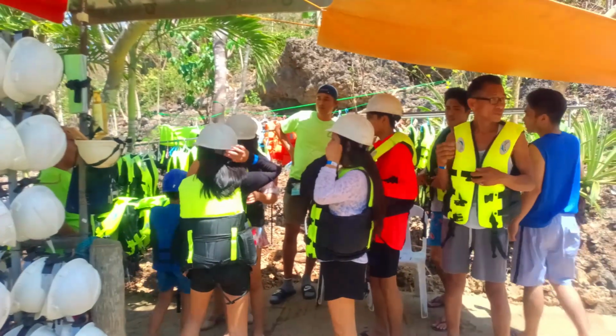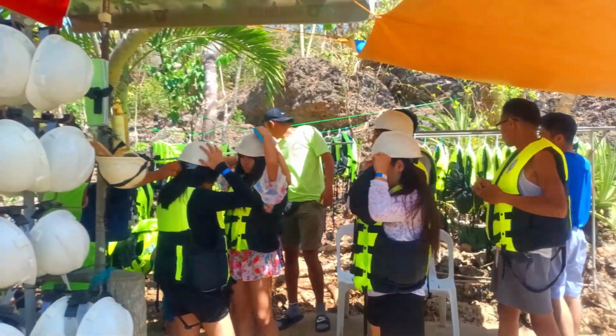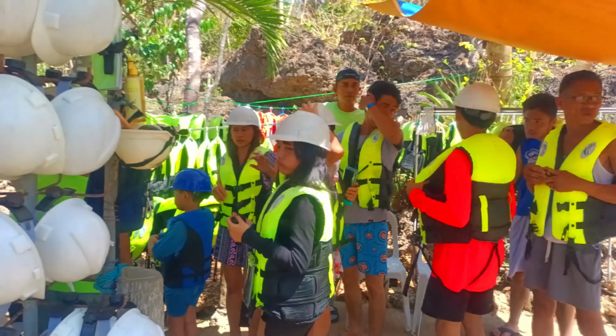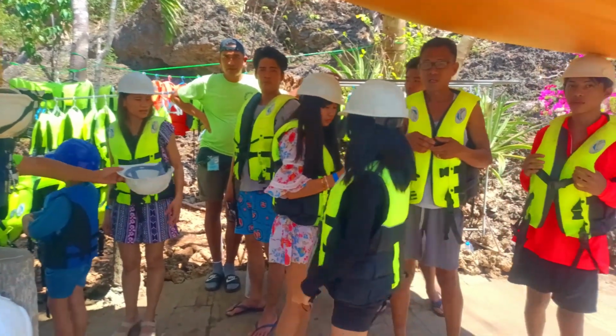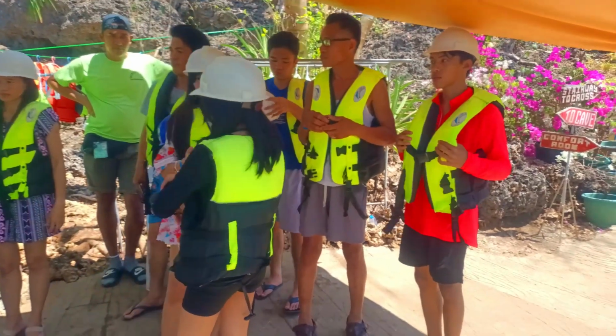There is a tour guide who will assist you at the entrance of the cave. He will ask you if you will swim in the spring pool of the cave or for viewing only. If you are for viewing only, he will give you a hard hat, and if you want to swim in the spring pool of the cave, he will give you a hard hat and a life vest.